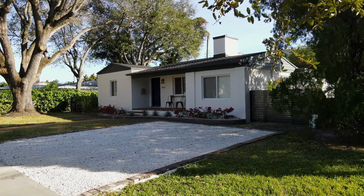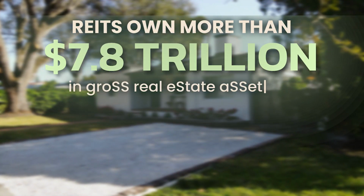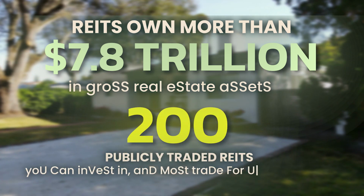In the US alone, REITs own more than $7.8 trillion in gross real estate assets as of July this year. There are more than 200 publicly traded REITs that you can invest in, and most trade for under $100. You can buy and sell them through a traditional brokerage firm such as TD Ameritrade, E-Trade, or Charles Schwab. Many online apps allow you to invest in REITs such as Robinhood, M1 Finance, and Fidelity. If you remember from a previous video, REITs bring an average return of 11.8%.